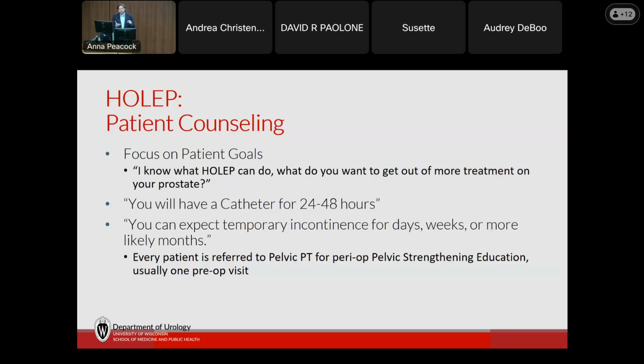Bring a diaper to your void trial so that you don't have an accident on the way home. You can expect that incontinence to last for days, weeks, and months. They go to physical therapy as a routine for preoperative pelvic rehab so that they have yet another validation that this leakage is an expected part of the procedure recovery. And though not everybody has significant leakage, I would way rather over-prepare everyone than have folks say that no one said they were going to have some incontinence.